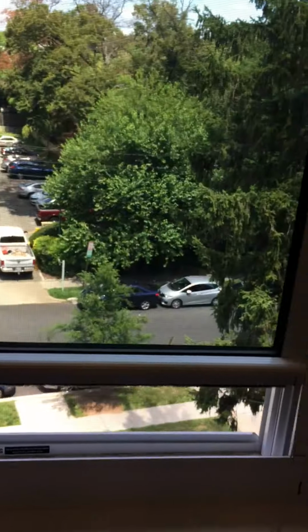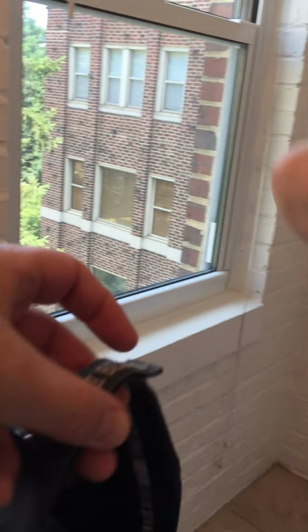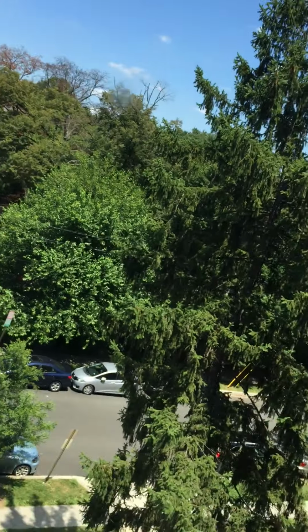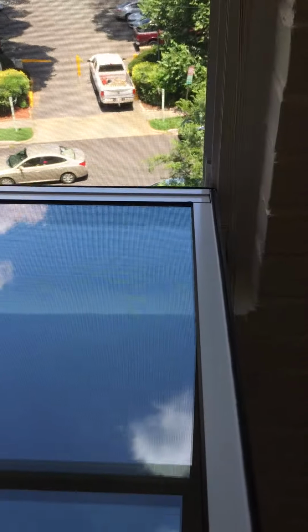You should be able to. Here, I have all the built-ins. But that's all they allow you to open it up. Yeah, that's interesting. Then you should be able to defeat this if you want. It's just screwed in. Yep. So they probably did it themselves. And then they tilt for cleaning. Yeah, they tilt for cleaning.